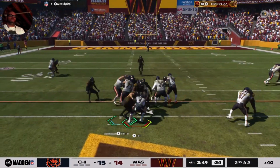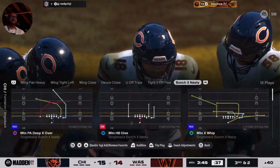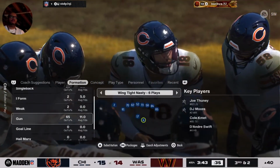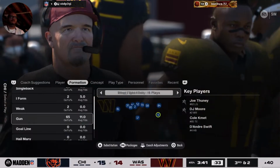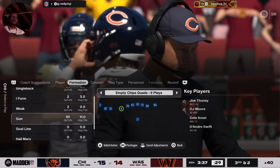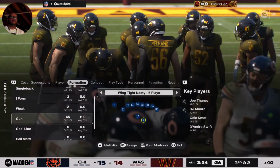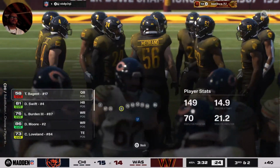Here's Swift on 2nd down. No luck there. Ran that one right into traffic and went nowhere as a result. It's going to be 3rd down. Kate, it's amazing how fast these guys are on the field and how fast your fortunes can turn. 2nd and short run, you're feeling good about yourself. But with a negative play, well, now it becomes a critical 3rd down.